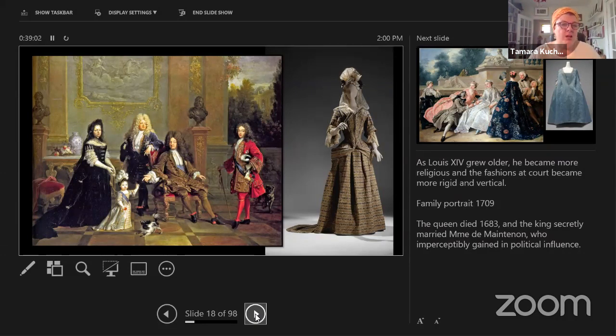The portrait that you see on the left-hand side of your page there is a family portrait from 1709. His queen died in 1683, but the king secretly married Madame de Maintenon, who was the governess to his illegitimate children and who had been his lover for many, many years. She was incredibly pious and religious, and she gained a lot of political influence in court. So there she is pictured on the far left-hand side of the screen.